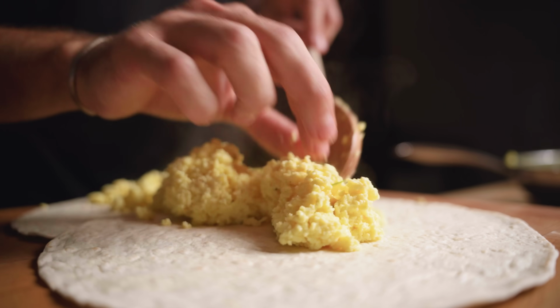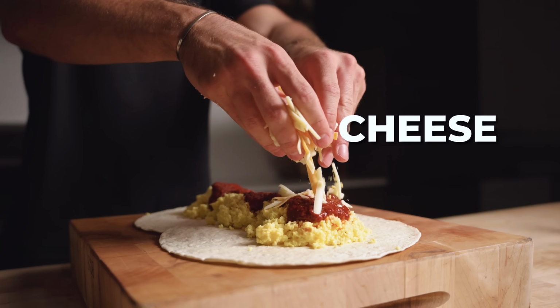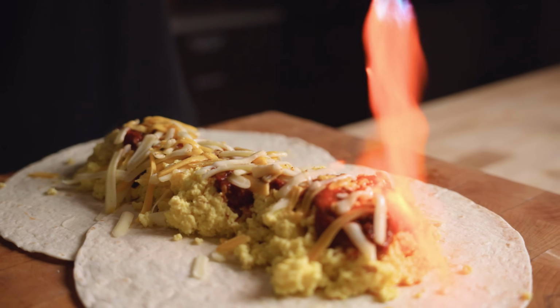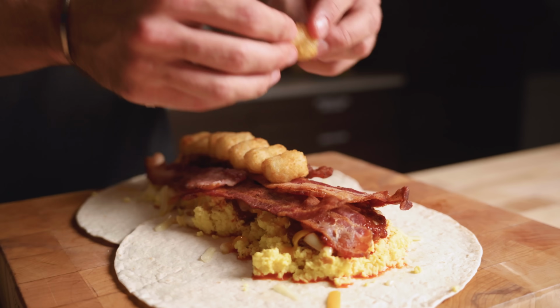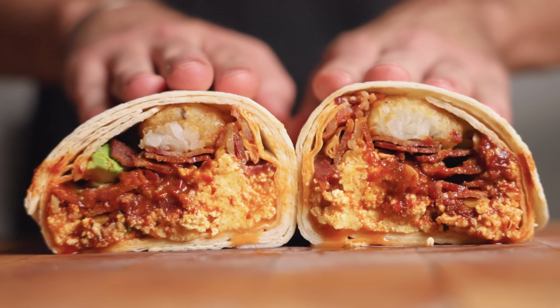Down with all that egg, sauce. This stuff actually smells so good. Cheese. And of course, gotta get it melty. Just an absurd amount of bacon. Tater thoughts. Whew, hot tater thoughts. Avocado. Gotta check out that cross section. This looks phenomenal.